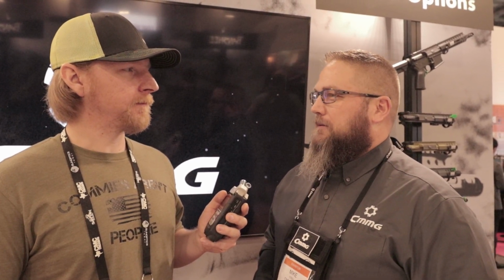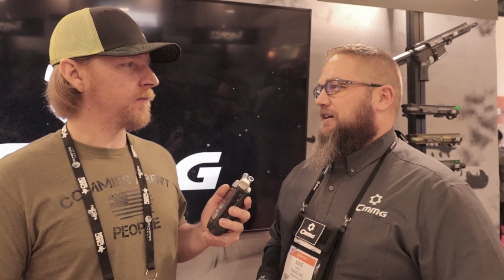And to play devil's advocate a little bit, most of the ammo that's out there is hollow point. So 50 rounds of hollow point for the price they're asking isn't bad, but people aren't going to want to go plinking with hollow point. We need something that's more range friendly, so we can go out and have some fun.